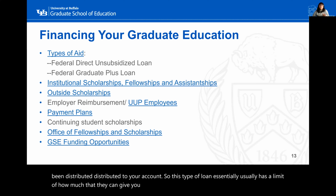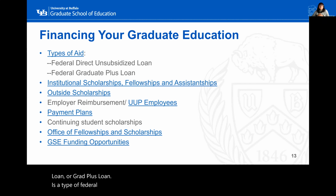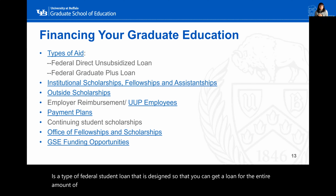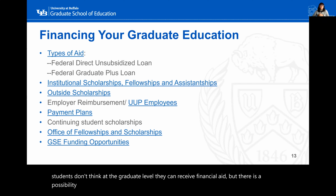The next is the federal Graduate Plus loan. The Graduate Plus loan, or Grad Plus loan, is a type of federal student loan that is designed so that you can get a loan for the entire amount of your education. So it's not a fixed amount like the unsubsidized one. A lot of students don't think they can receive financial aid at the graduate level, but there is a possibility. So I always tell students to apply.